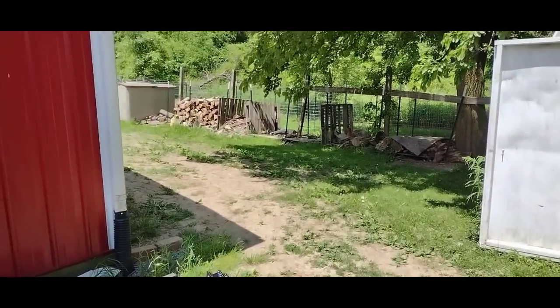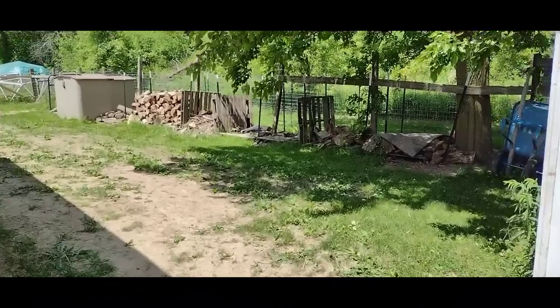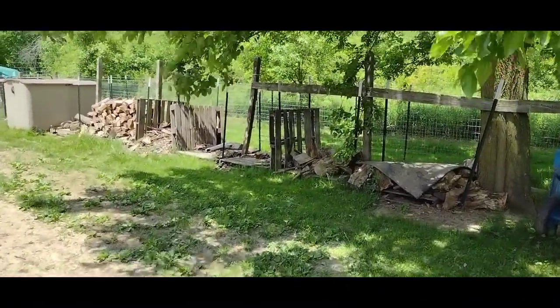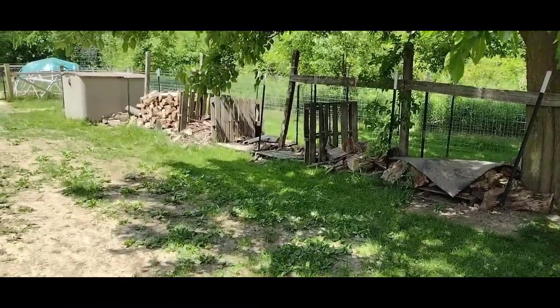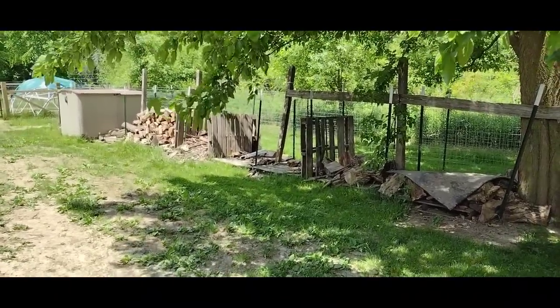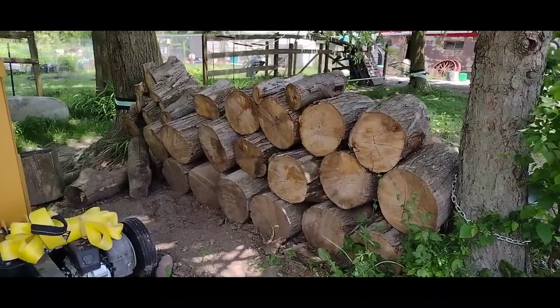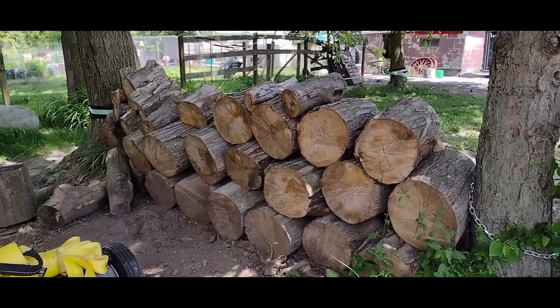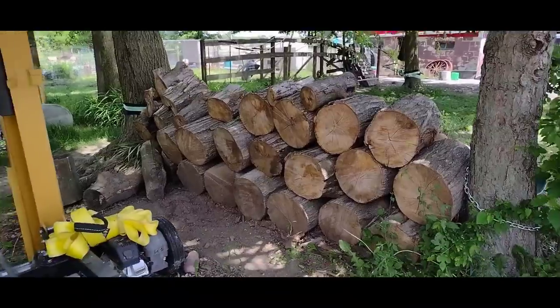This area back here, by the time winter starts, will be completely full of wood. You can see we've just ended the winter season, the wood burning season, and so now it is very empty. So Adam has a lot of work to do in the coming months to get that filled, get all of this wood split, and get us ready for next winter.